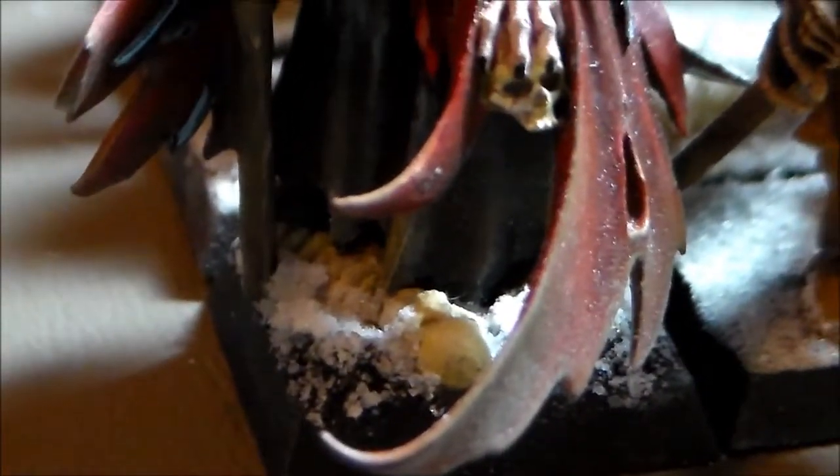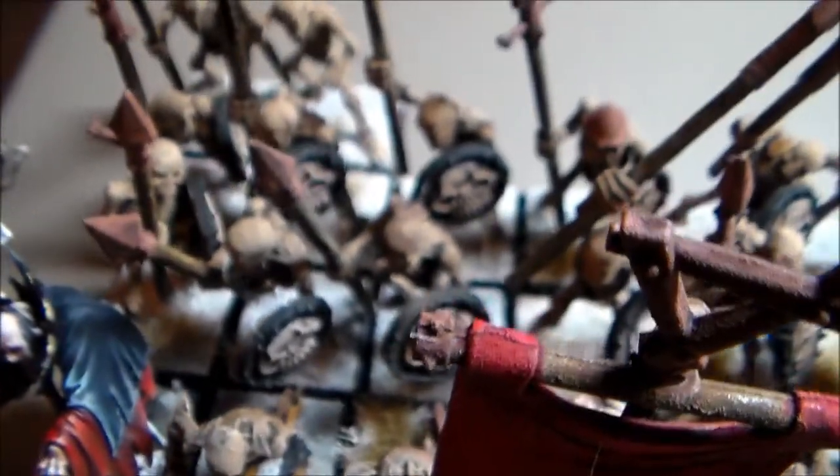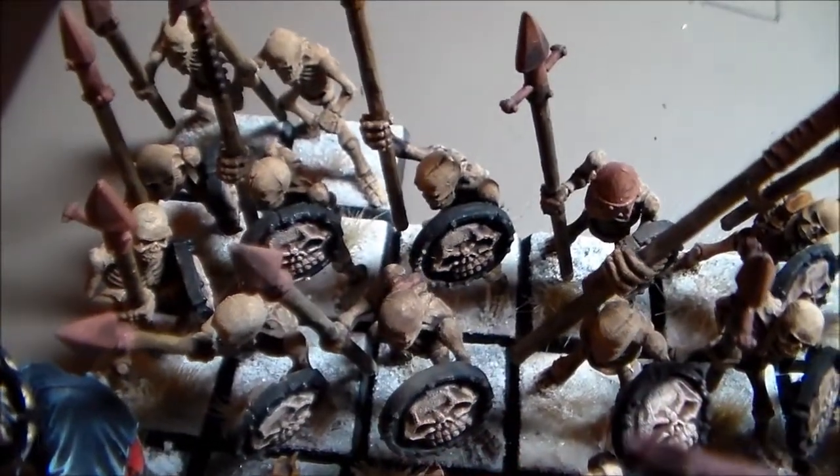This guy's got a cool modeled base. I didn't want to ruin it, so I just put snow on top of the skeleton that's on there. Awesome, right? I think so. That, my dear friends, is one completed army.